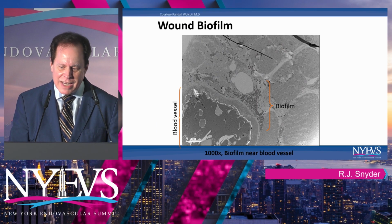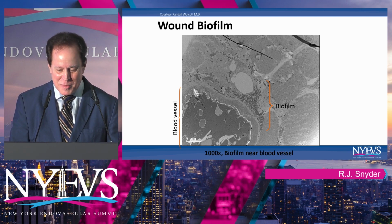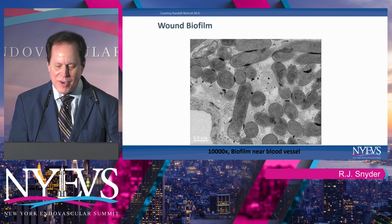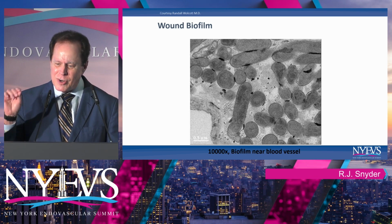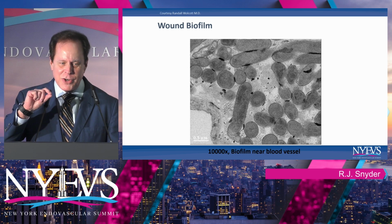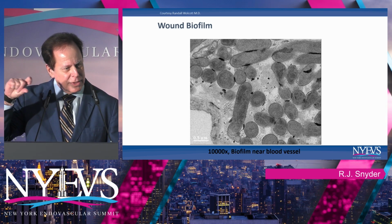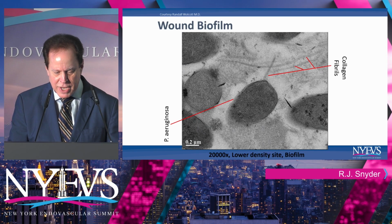So just to give you kind of an idea of why you can't see a biofilm, this is what a biofilm actually looks like. Okay, and as we get closer and closer with electron microscopy, you can see what that glycocalyx looks like. And think in terms of the fact that the bacteria itself is sitting in the center of this tube. So it's not covering the whole tube, it's right in the center.